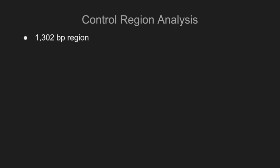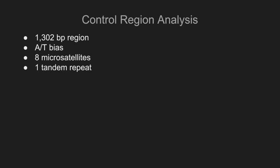The putative control region is 1,302 base pairs in length, and presented an AT bias consistent with the rest of the mitochondrial genome. It also had 8 microsatellites and 1 tandem repeat.